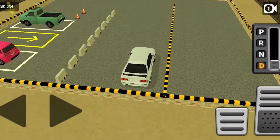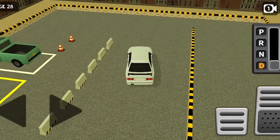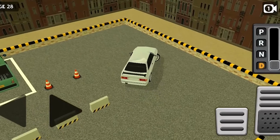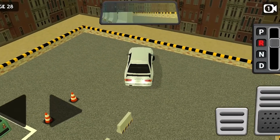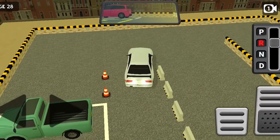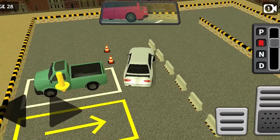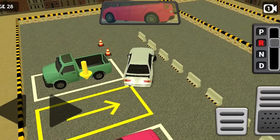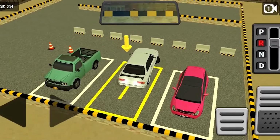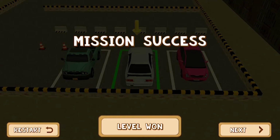Now we will park another area. Yes, back the car. Yes, it is a backward car parking. Car should not hit any bar. Yes, success. Mission success.